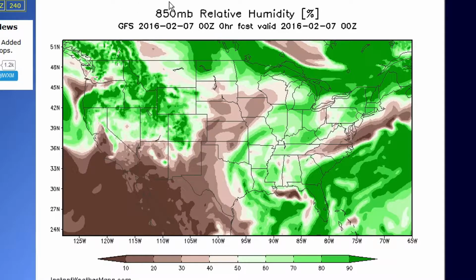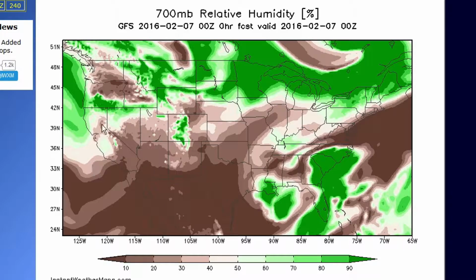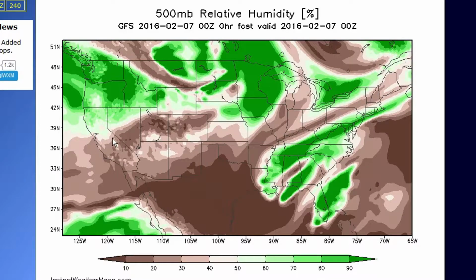This is 850 millibars here, at 5,000 feet, and there's a lot of dryness in central and southern California and off the coast. Northern California is a little more moist. Okay, 10,000 feet. There is still some moisture at this level, but again, in 48 hours it's going to be quite a bit drier. Okay, 500 millibars, 18,000 feet. There's a lot of dry air over central and southern California. Northern California has some humidity, but that's going to change.